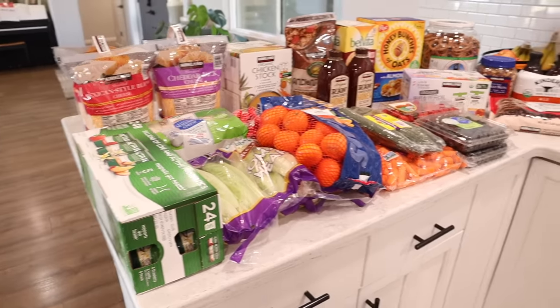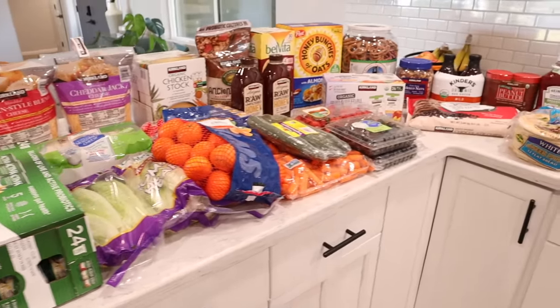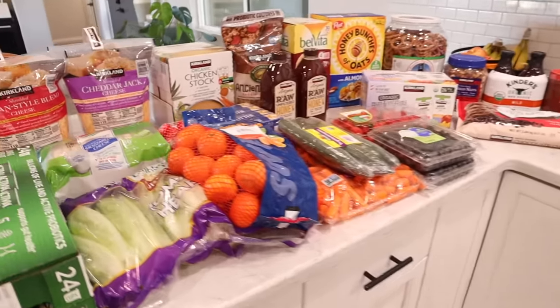Okay, so I will do a quick Costco haul and then we'll get all of this put away and do some organization in the kitchen.